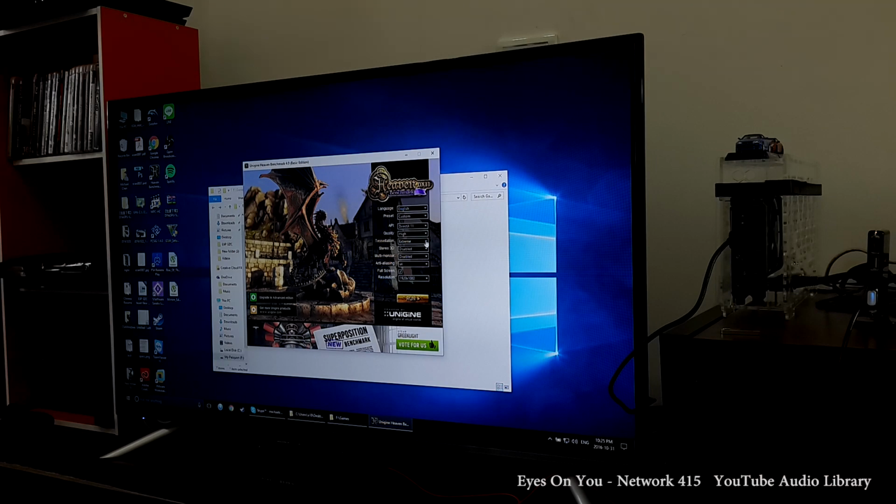And how about some benchmark? There are DX11, quality high, tessellation extreme, 1080p, 4x AA. We're running the Heaven benchmark.